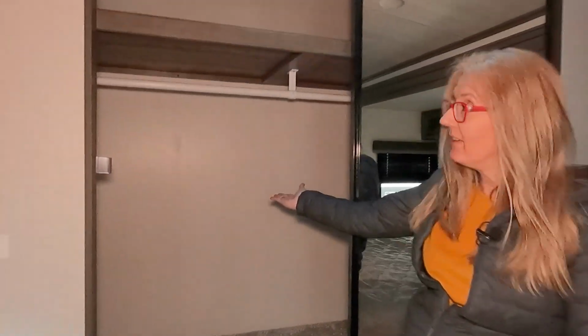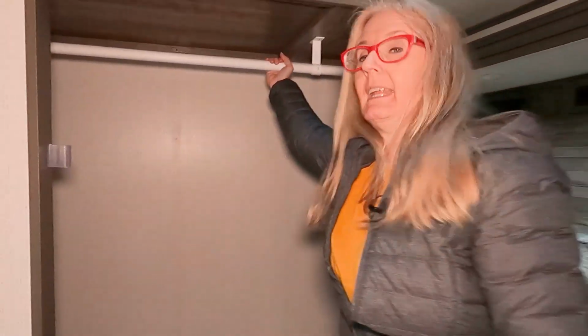And then look at this. This is massive. This is a huge closet. So much storage, and I like that they've put a shelf at the top, so a bunch of storage there, but what that does is it brings the rod lower, so it's way easier for us to reach and access.